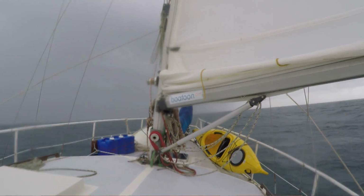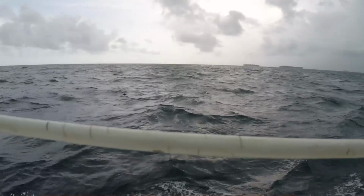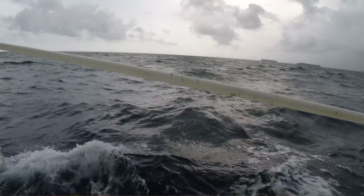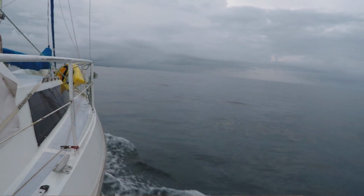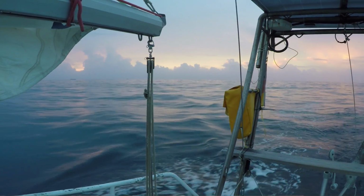We had a good 1.5 meters to 2 meters swell, and it was kind of coming on a beam reach, but also most of the time it was really coming from the side. So it was a rolly trip. And we came in slightly late. We came in with the last light into Portobelo, but it was okay.